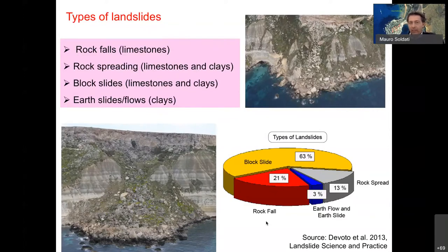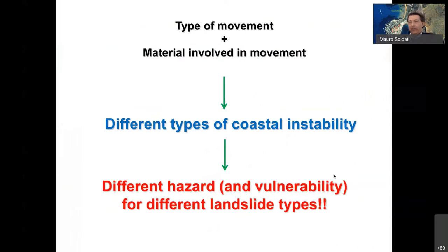So you see that in this part of the coast, 63% of the landslide area is referring to block slides. Then we also have a significant percentage of rock falls, and then earth flows and earth slides. I would like to stress this point because this is the role of geomorphologists. If you work in an interdisciplinary, multidisciplinary team, it is our role as geomorphologists to show the importance of recognizing and understanding the type of movement and the type of material involved if you want to correctly define hazard and risk.